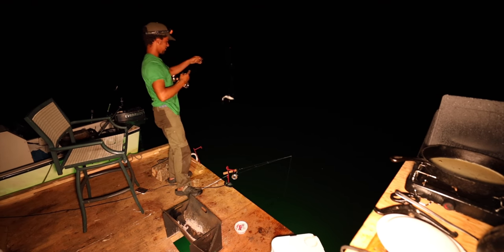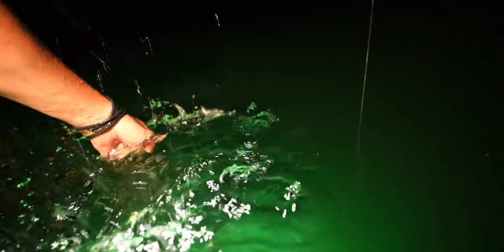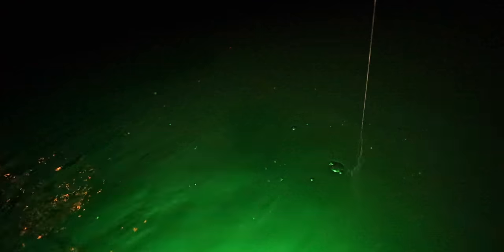A little linker. Nice. Mayflies work as well.